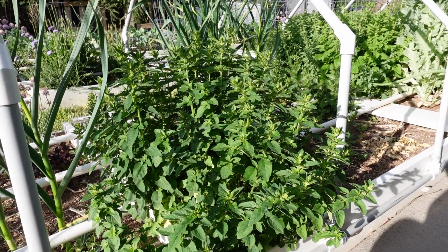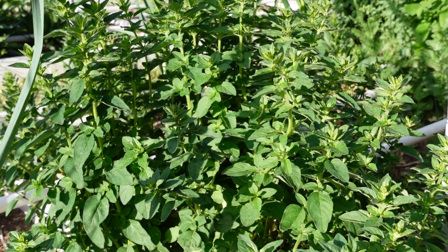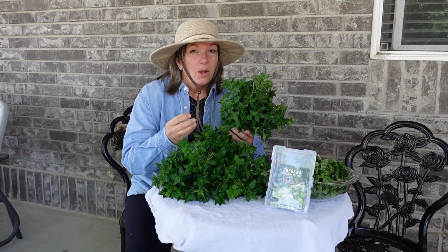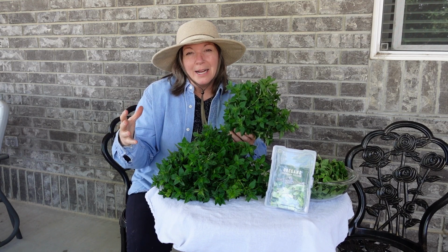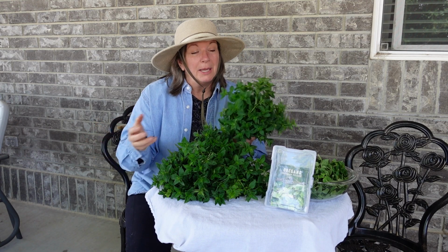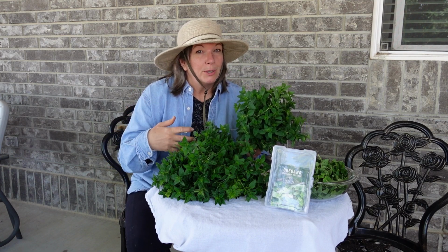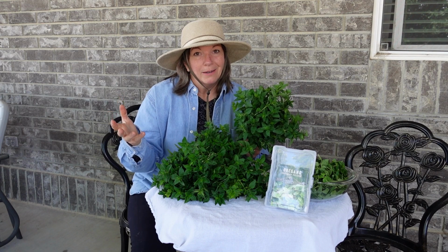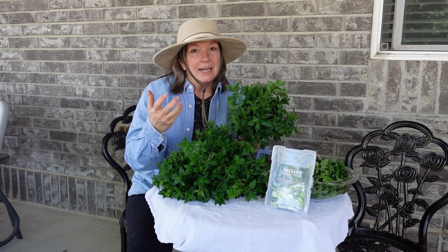Another thing, and one of the reasons why I'm planting it right here in the front, is because strong herbs like oregano and mints will help to repel rodents. So by planting those by your doorways or places you don't want rodents to be, you can actually help to discourage them from entering your home. And who wants rodents, right? Especially where we live in the country. So that's kind of a strategic thing, but it's delicious.